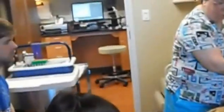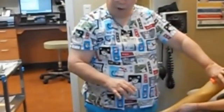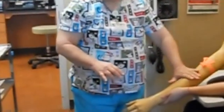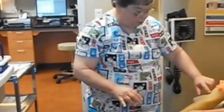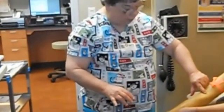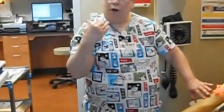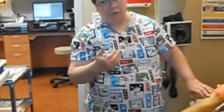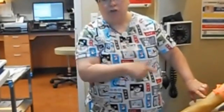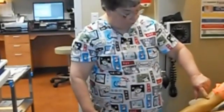Now, if you don't put it on tight enough, it is not going to work. What this does is restrict the blood from here so that the veins down here pop open. So you can feel the vein. And then you feel with your hands. Okay? You want to make sure, just because you see a vein doesn't mean that you can stick that vein. You want to use your feeling, not your eyes. So use your finger to feel.